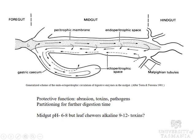So as the food goes into the midgut, it goes into this sausage skin, or peritrophic membrane, travels along here, comes out at this end, and then can go backwards through here. So the peritrophic membrane is believed to help on a number of fronts for certain diets in particular.